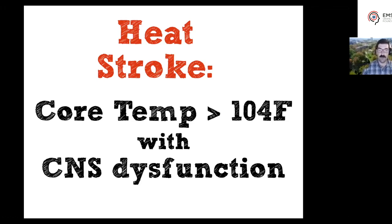But for the most part, most of the definitions and treatment algorithms and most of the literature really revolve around that 104 Fahrenheit mark. So it's a good one to be thinking about.